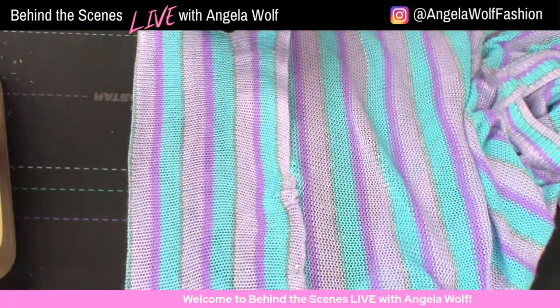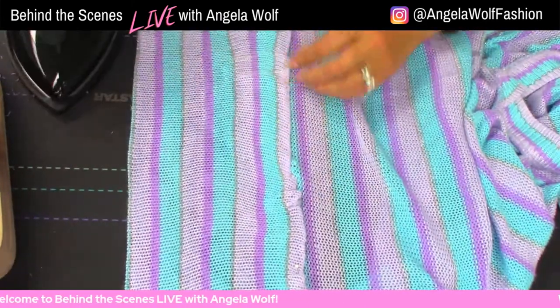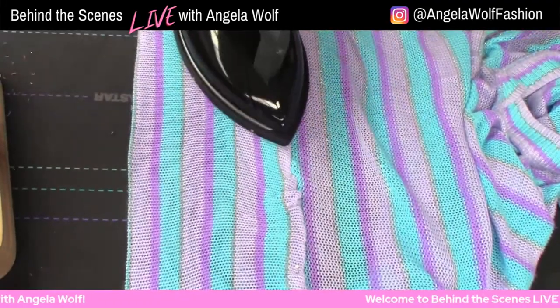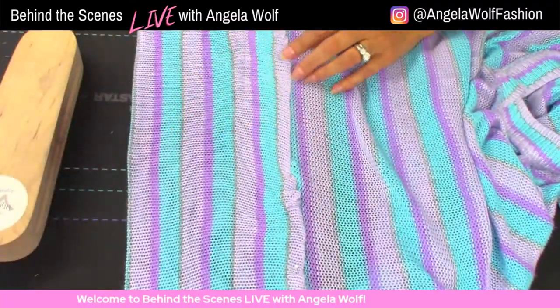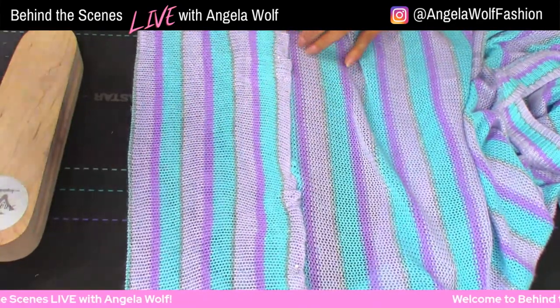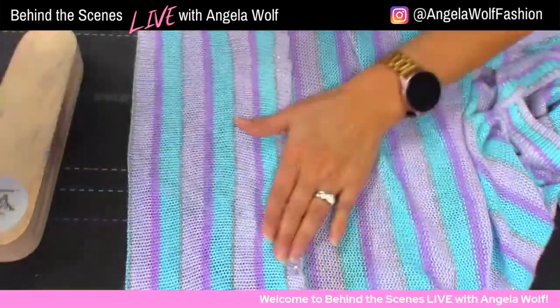So notice the steam, look what's happening. It's shrinking this fabric back into place. That's the magic of steam and a good iron and then the tailor's clapper. Now look, this fits great. I'm not going to get too particular over some of these little bumps. They'll kind of blend in as I sew.